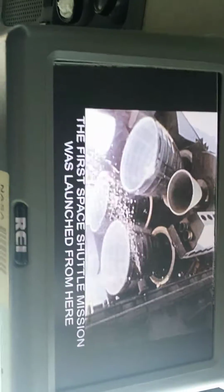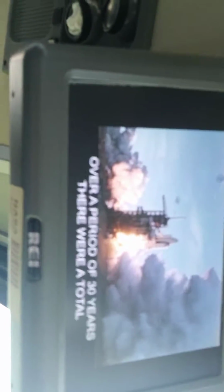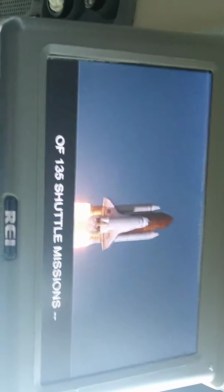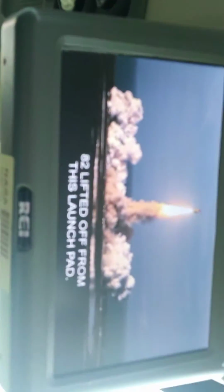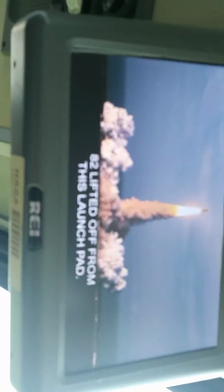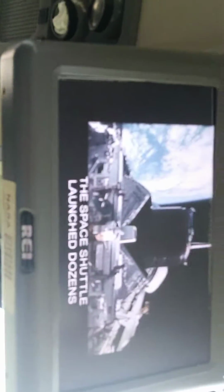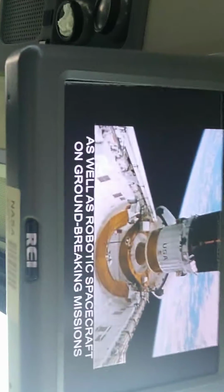The first space shuttle mission was launched from here on April 12, 1981. Over a period of 30 years, there were a total of 135 shuttle missions. 82 lifted off from this launch pad. The reusable space shuttle system transformed the way we operate in space. The space shuttle launched dozens of communication satellites, as well as robotic spacecraft on groundbreaking missions to Venus, Jupiter, and Saturn.